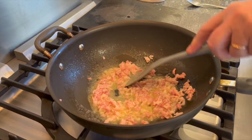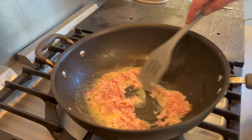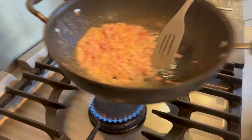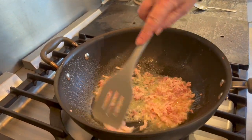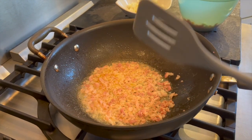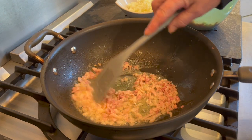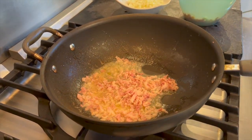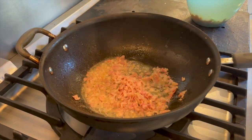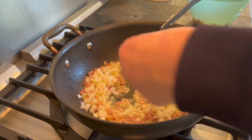That's the bacon. Not too brown. Brown now, and put in the onion in there.